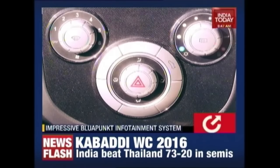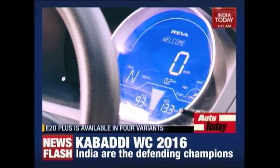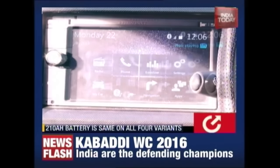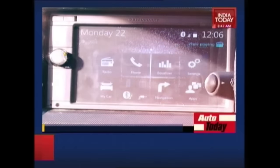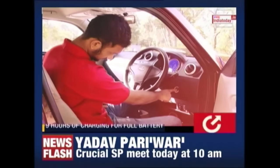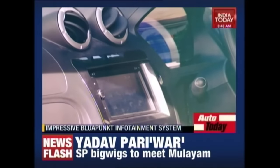The instrumentation is carried over from the E2O, since it was already ahead of the curve in terms of information and presentation. You get clear readouts for the state of charge, distance remaining and current efficiency apart from the regulars. Standout features are the start-stop button, keyless entry and smartphone control.